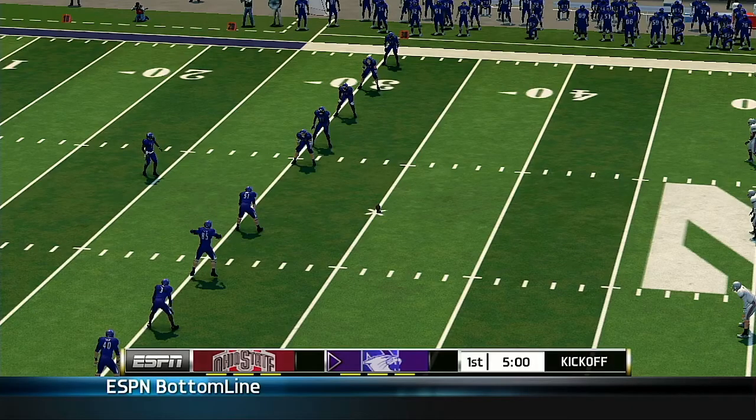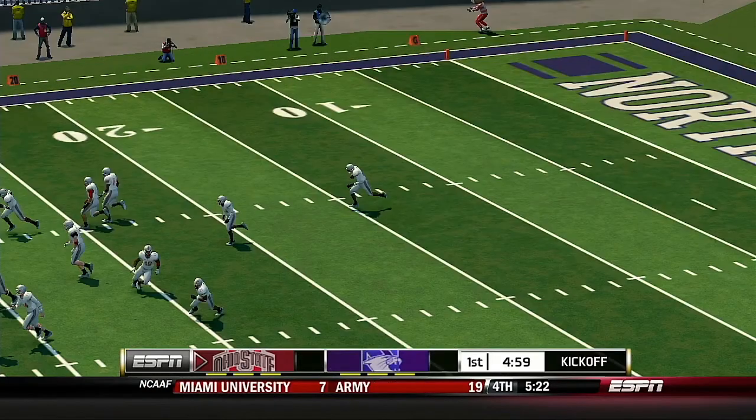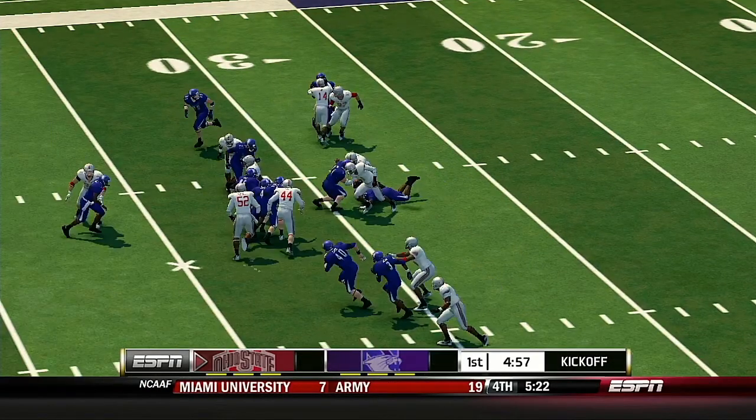Northwestern has been waiting all week for this one. Get ready, folks. The opening kickoff is finally here. And he'll return this one from the 7. He's out to the 30. He wasn't breaking that tackle.